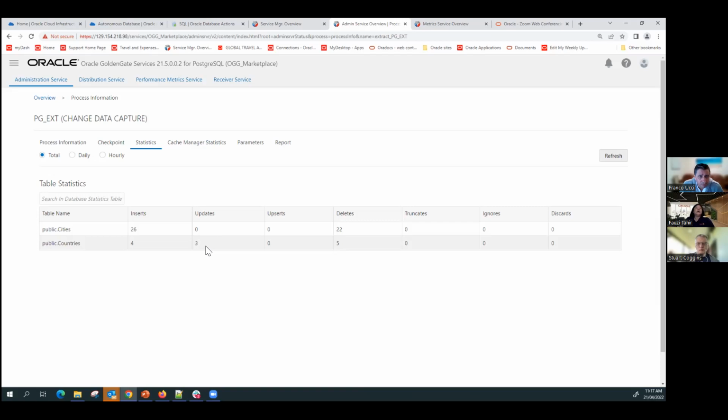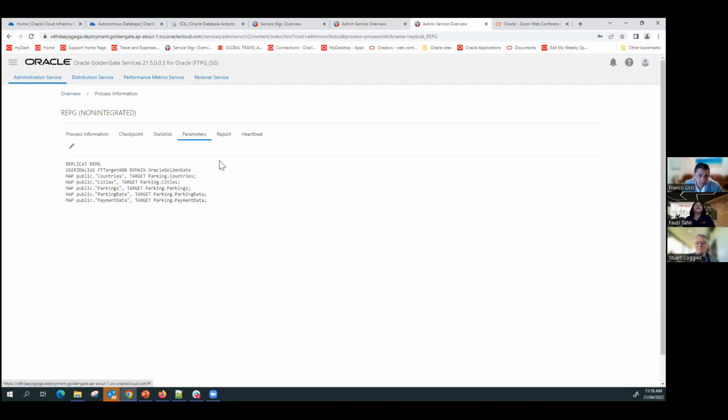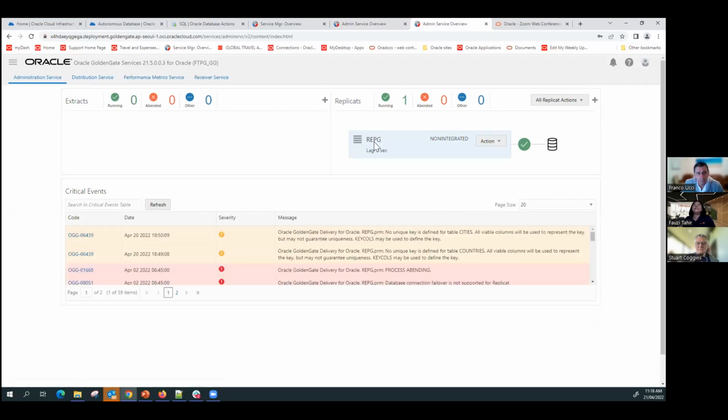So some other things on the microservices. I'm just going to highlight, this is the interim target source. There's nothing happening here. This is where the OCI GoldenGate is, where you actually see that. So if I go similarly, now I'm looking at the Oracle GoldenGate services 21.5 on the right-hand side. So similarly, you'd be able to see the statistics like what we saw on the source.